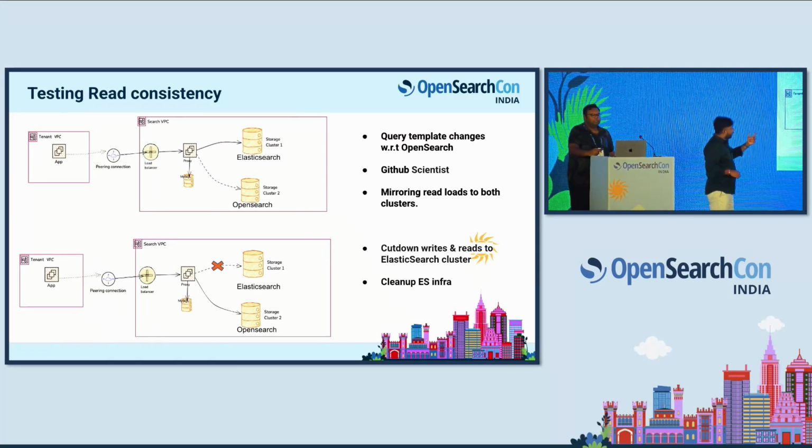Now coming to the cutover. Once we were happy with the result accuracy between Elasticsearch and OpenSearch, we stopped writing to Elasticsearch and enabled live reads from OpenSearch using the search service feature toggle at our end. Later on, we cut down the writing to the Elasticsearch cluster, and we cleaned up the old Elasticsearch indices and infrastructure as well.